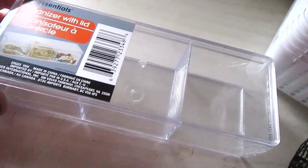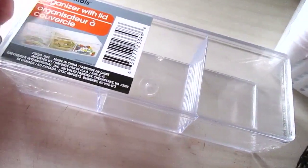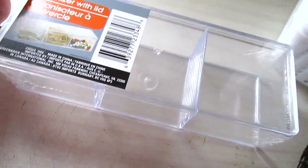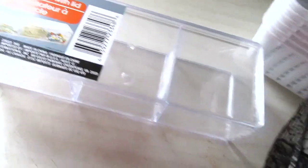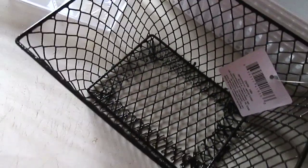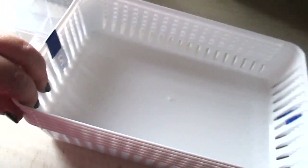Some storage items because I've been redoing my nail polish and some makeup stuff. I just got this Essentials organizer with lid. I usually ditch the lid and just use the separated container. I did get a black wired rectangle basket. I'm not sure what I'm going to do with that yet. And I did pick up 3 more 2-packs of these white long rectangle storage bins for nail polish storage.